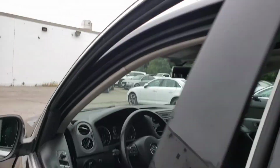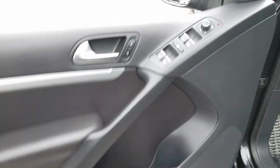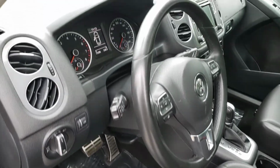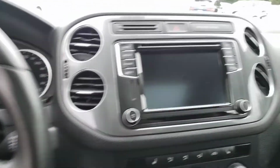The driver's front door panel looks good. Switches look good. They all seem to work. Ignition's off right now, but I tried them. Everything seems to work correctly. As well as this power seat works, and it is all in good condition. Carpet's nice too. Dashboard, virtually no wear on the dash. Looks pretty nice. A couple of little tiny marks on the steering wheel, but nothing too bad at all. Everything looks pretty good here.